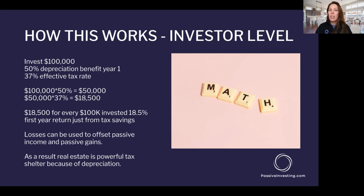What does this equate to in dollars saved? You take the $50,000 and multiply it by the tax rate that you're paying, not your tax bracket, but the actual rate you're paying. If your tax rate is 37%, that equates to an $18,500 tax savings, and actually an 18.5% savings for every $100,000 you invested in year one, just from taxes, just from depreciation. Now, here's where it gets really cool for limited partner investors.